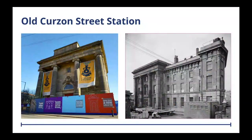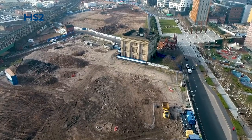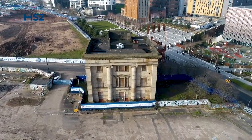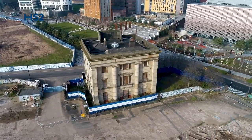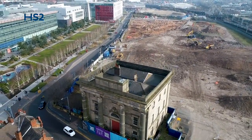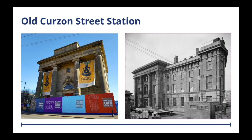Okay, the Old Curzon Street station, or rightly speaking, just Curzon Street station at the moment, because we haven't got the new one yet, is one of the very few survivals of this very early phase of mainline railway building. It was designed in the 1830s by Philip Hardwick, who went on to be one of the first presidents of the Royal Institute of British Architects. He's a very well-known chap, and it was designed as the counterpoint to the probably more widely known Euston Arch, which was sadly demolished in the 1960s. Luckily for us, this one survived demolition in the 1970s.